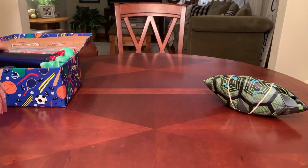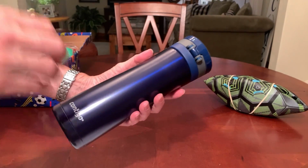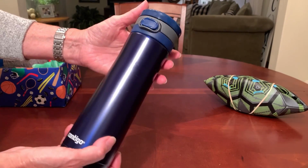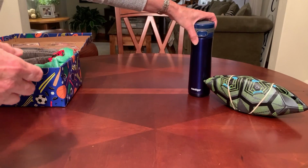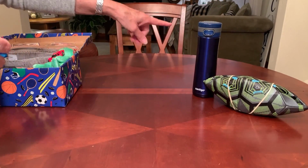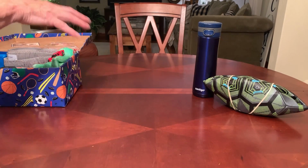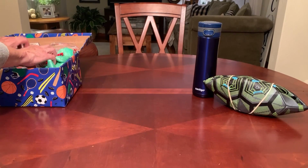He has a water bottle. This is a really nice water bottle, Contigo insulated, like an aluminum water bottle. I picked this up at Walmart several months ago for $2. It is packed to the hilt, and I'll unpack that towards the end because it's got a lot of stuff in it and I need my table space.